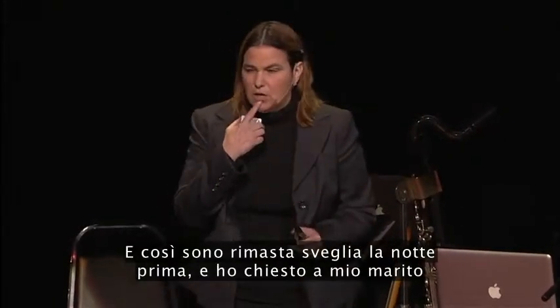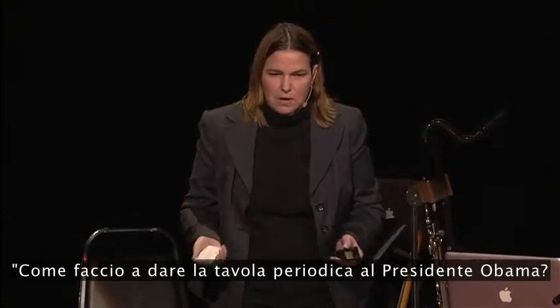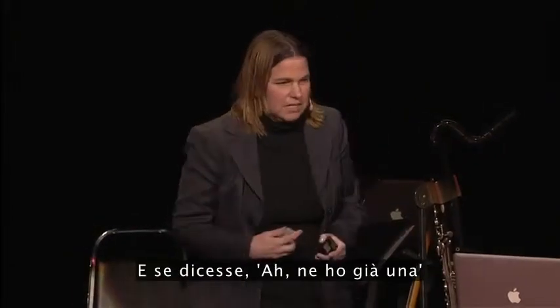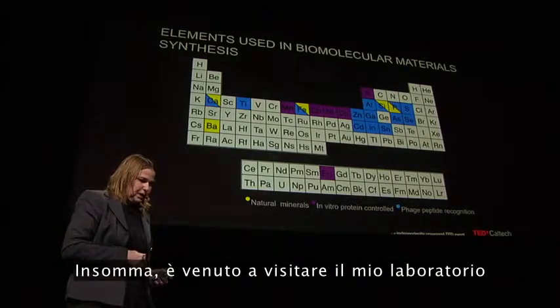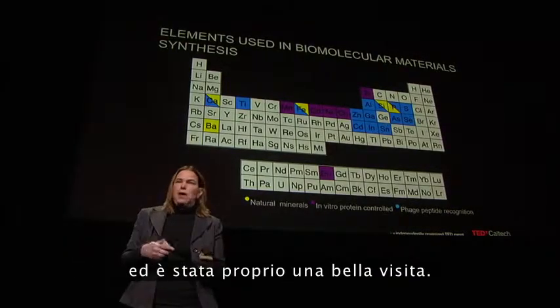So I stayed up at night and I talked to my husband, how do I give President Obama a periodic table? What if he says, oh, I already have one, or I've already memorized it? And so he came to visit my lab and looked around. It was a great visit.